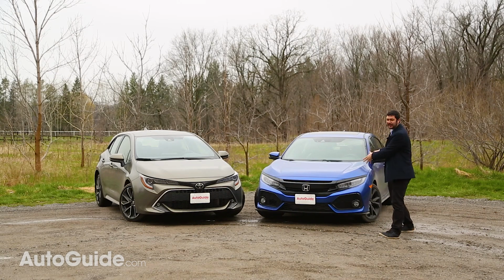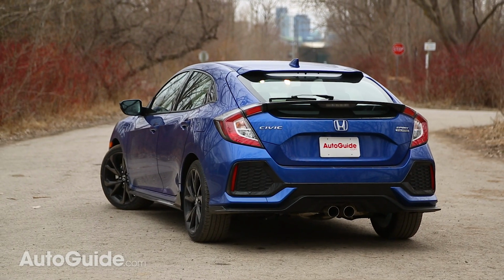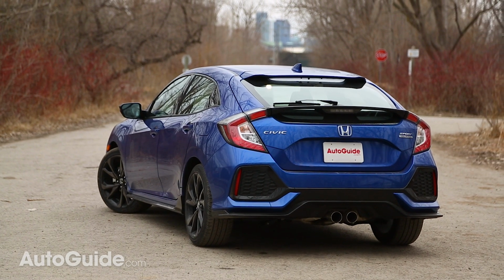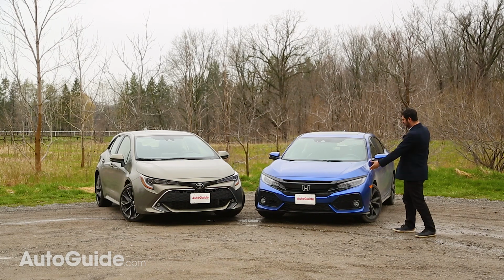On the other hand, it doesn't have this wild two-spoiler design happening at the back of the Civic, and quite frankly, if you think this is attractive like Sebastian does, you might need to get your eyes checked. I mean, what's going on with this ginormous mustache?